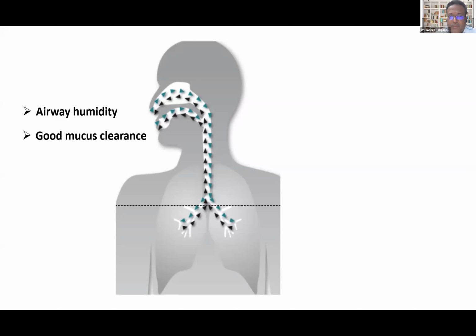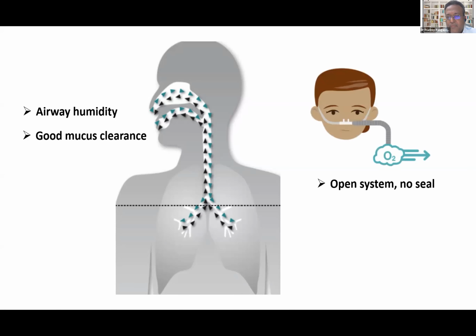And it helps in good mucus clearance. So this is also some of the advantages with HFNO, which possibly we won't have in conventional oxygen therapy. And it is an open system. Like in NIV, we need to put a lot of energy and emphasis on a good mask seal, isn't it? So that possibly is not needed because it's an open system and there is no seal that is needed, and it snugly fits into the nose and it is very comfortable.